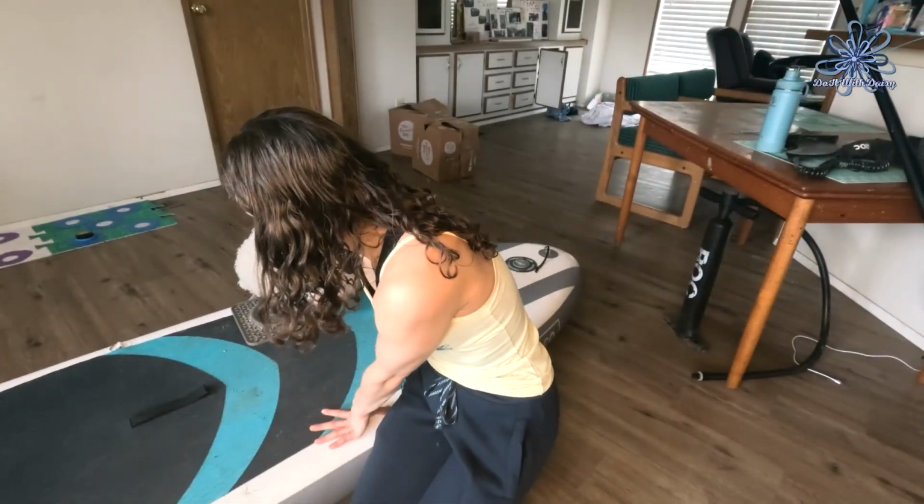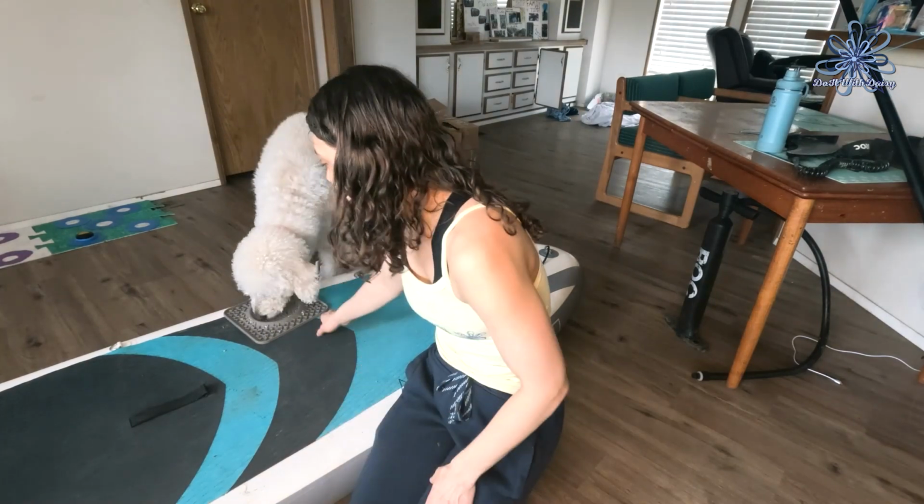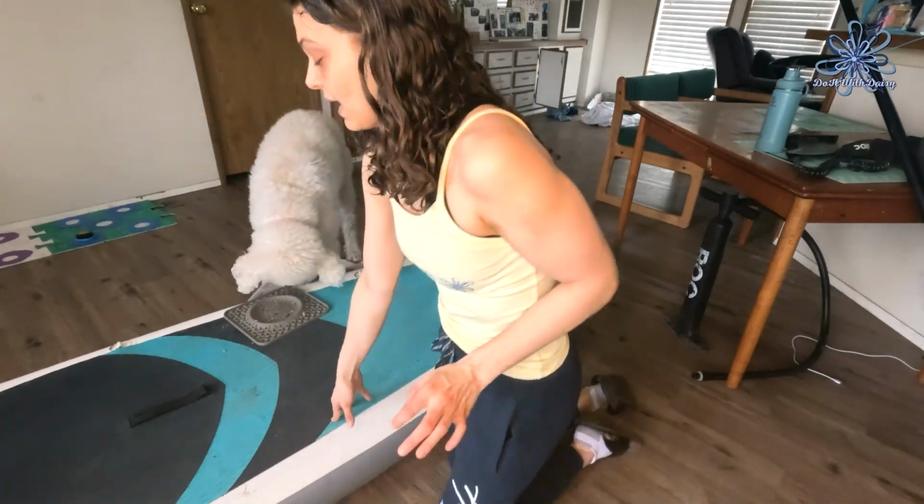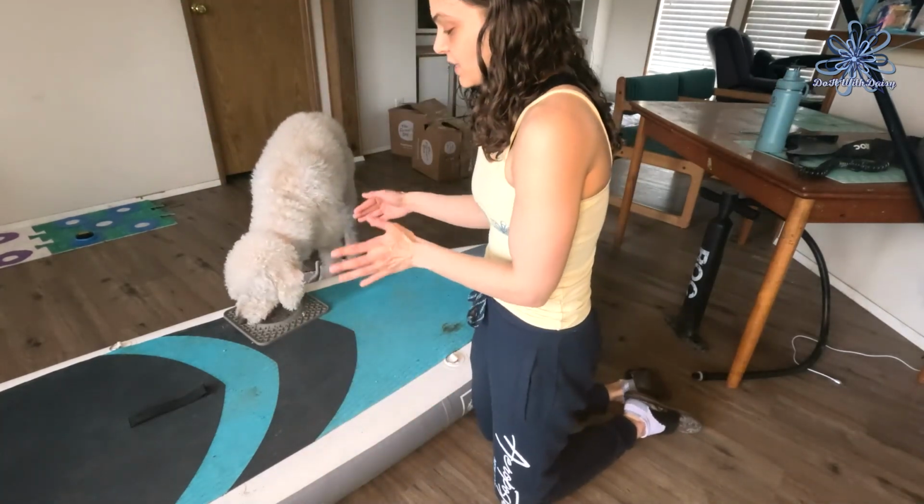So I'm starting with her treats on the very edge. That way she doesn't have to reach over top of the paddleboard if she doesn't want to. Like if she was a little bit nervous about the paddleboard because it was new to her, then she could really just stand farther away and reach with her nose to the paddleboard and she would still reach it, while also developing that positive association. When I do get to the paddleboard, I get a treat. So it is really important to have the treat on top of the paddleboard during this stage.